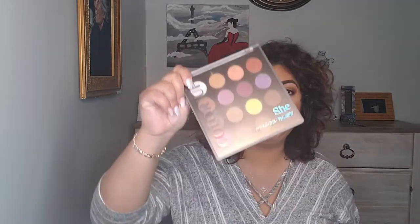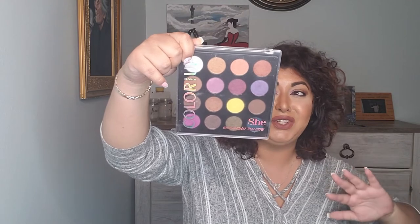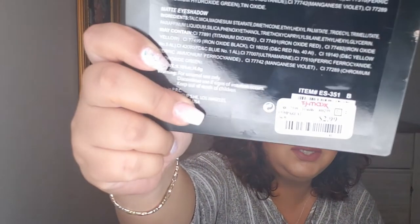And the last thing that I purchased is this beautiful eyeshadow palette. From all the eyeshadow palettes, I chose this one because of this color right here. I don't have that color in any other makeup palettes that I own, so I needed that in my life, so I bought it, and I only paid $2.99. I could not find it online to see what the price is on it. It says compares at $4. I don't know, but even if it's $4, it's amazing.